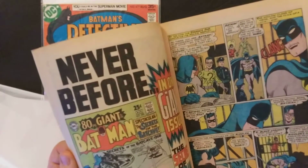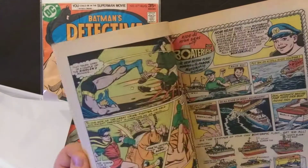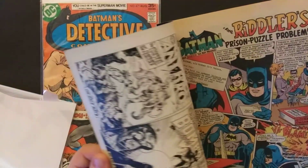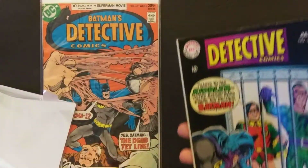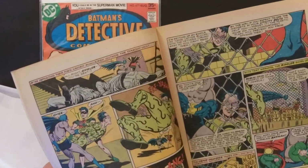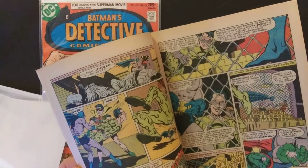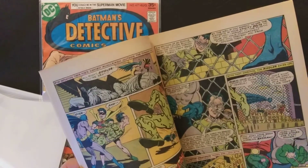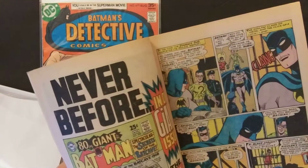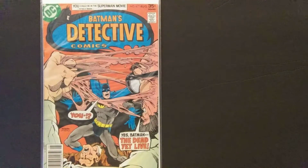So I guess that's another reason to switch to Mylar, because I think with the polyethylene bags, you gotta replace them because they just start getting that foggy look to them. I might just have to buy a pallet of Mylars. But that's two from the tomb.